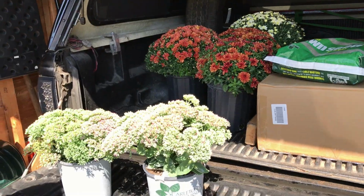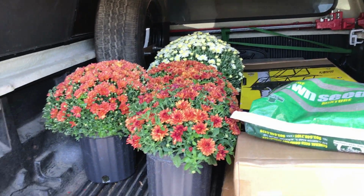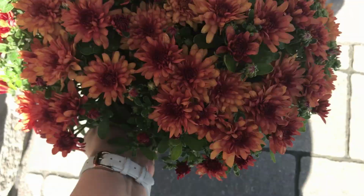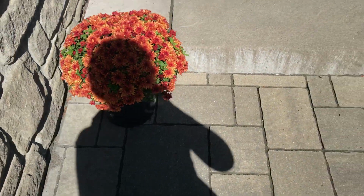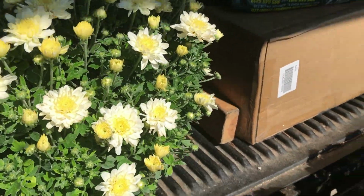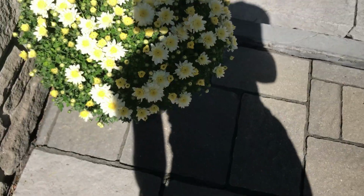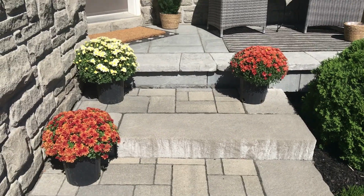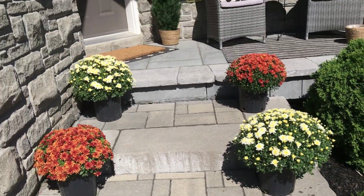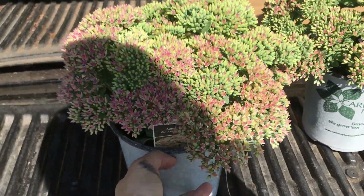Now, when it comes to adding mums to our front porch and steps, I do follow a bit of a formula that seems to have worked for me the last couple of years. Typically I'll add two mums for every step, allowing them to flank the step, frame the step, as it were. And in this case, because I am using two different colors, I've decided to spread them out, but really I could have placed both white sets of mums along the front and the orange ones along the back, and it would have been just fine as well.